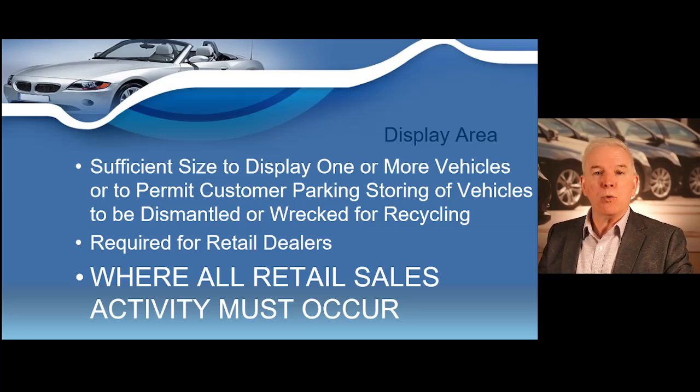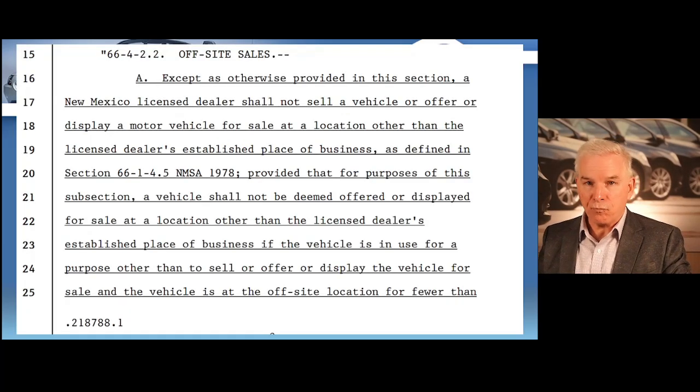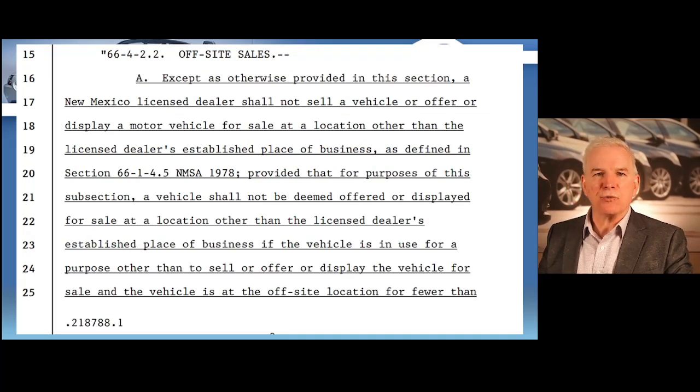And I want to show you a bill that was recently passed in the New Mexico legislature, and it has actually passed and been signed by the governor, and it is now law. And this was from a few years ago. House Bill 62, which was introduced over and over again, never quite made it across the line until 2023 when it was actually signed by the governor. And I want to read what it says.